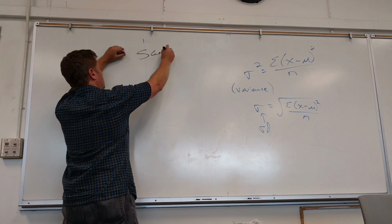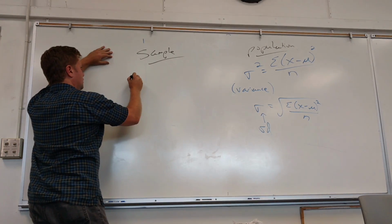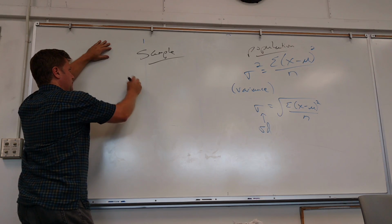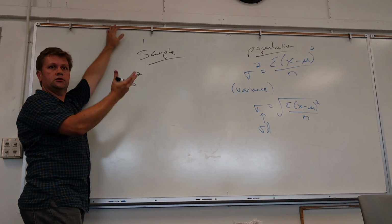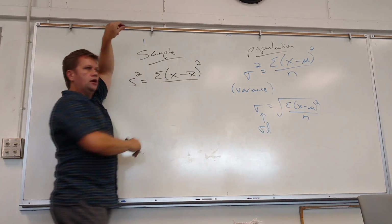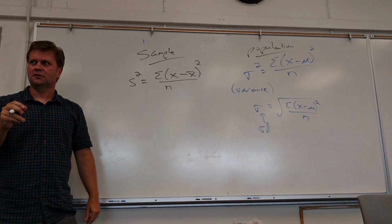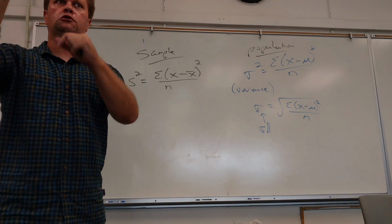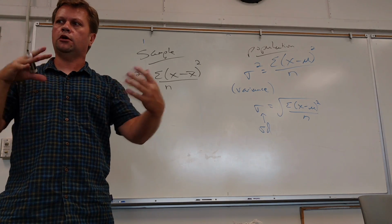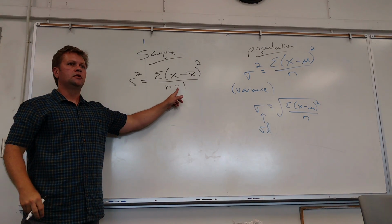So if I got a sample, this is all for a population. The only difference is this. First off, I don't use a Greek letter. Greek letters are for population. And I use S, or Roman letters. So here, this is when I use x bar. But here's the trick. If this is too small, because they're closer to their own average, so it's too small, do I want to divide by a bigger number or a smaller number to make it bigger in the end? Smaller. So I actually divide by that. That is the adjustment because it's a sample.